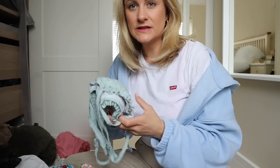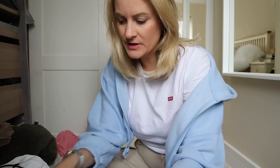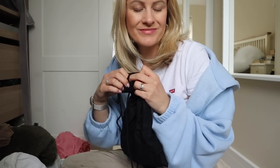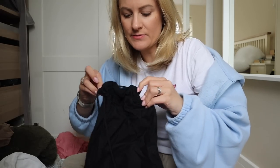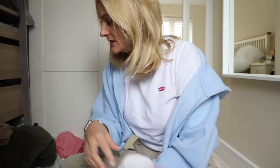A lot of this is probably stuff I've just put here because I don't know what to do with it. So, I mean, I don't need that, do I? A little bag, but then I probably thought, well, I might use that bag for something. You're not going to use the bag, Lara. Get rid of it.